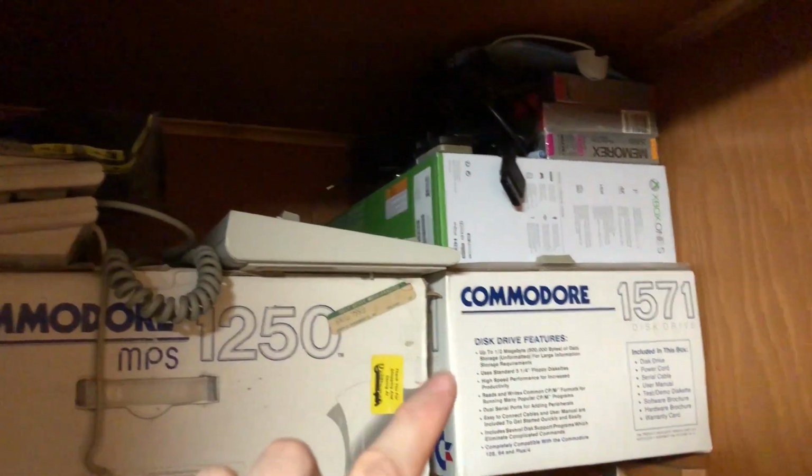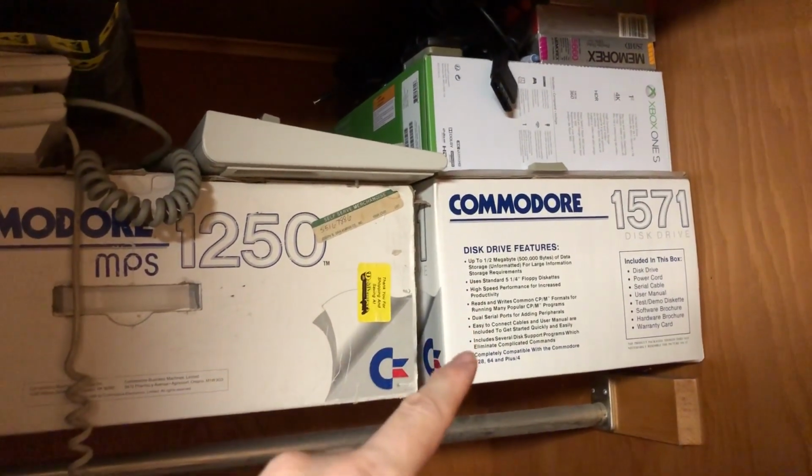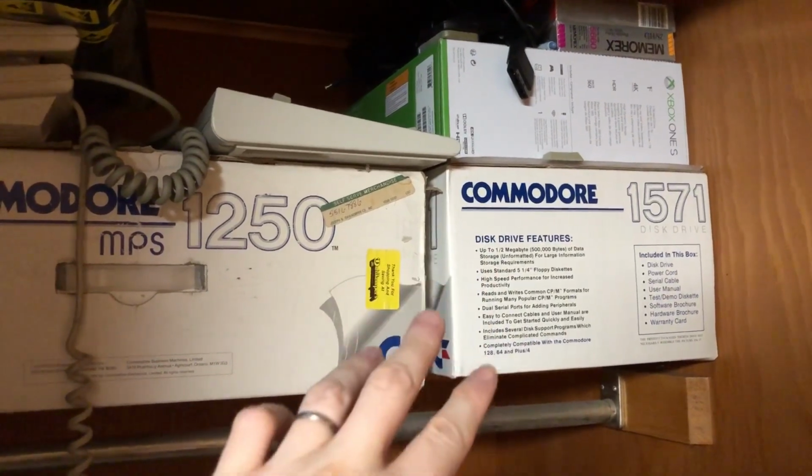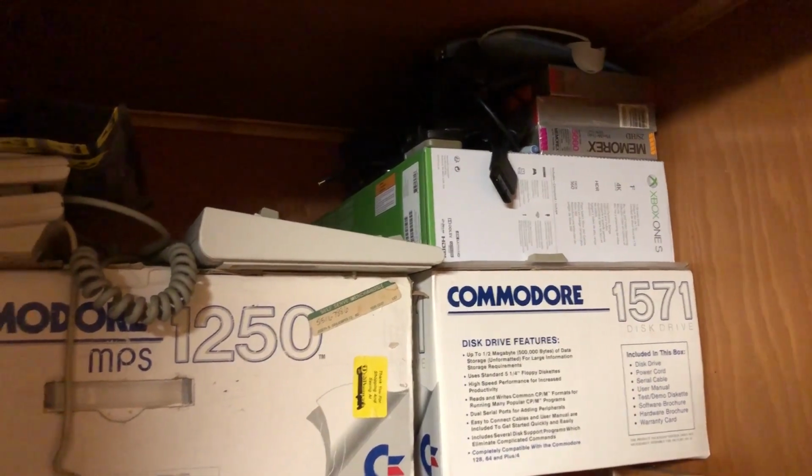I've actually got other Amigas. And then some more stuff, a Commodore 1571. It's just an empty box. I've got the 1571, but not in this box. This one's missing the foam. Oh, there's my Xbox One S box there, and some floppies. But yeah, that's that corner.